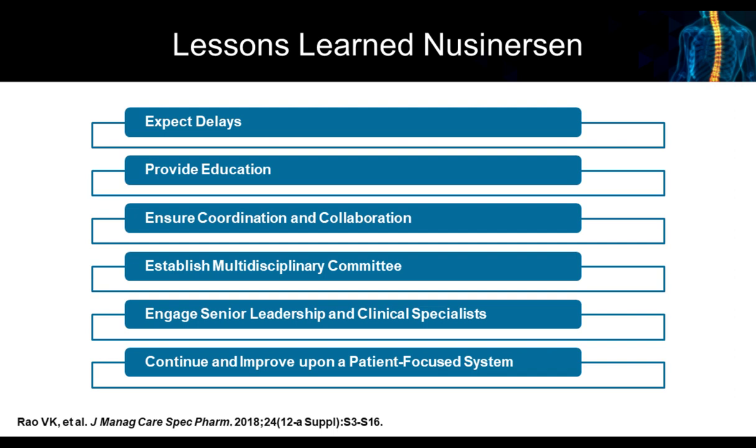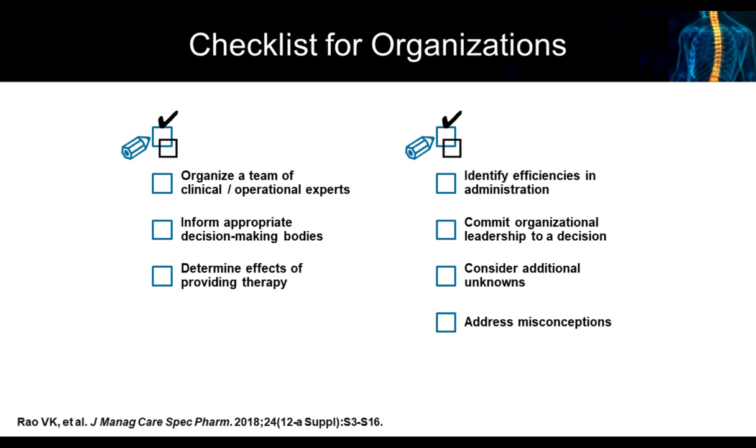And so everything done with that patient in mind. Quickly, here's a checklist that was actually published in the Journal of Managed Care and Specialty Pharmacy. And I thought it had some great bullet points. I'm not going to take time to go through all of them, but: organize a team of clinical and operational experts. What are those efficiencies that we want to identify in the administration of the medication?